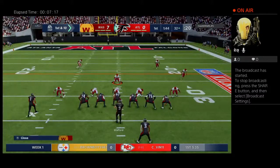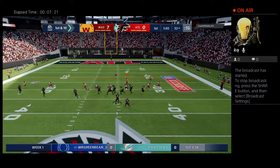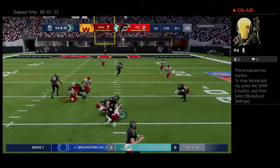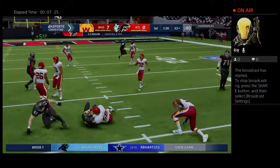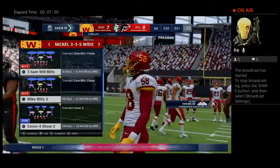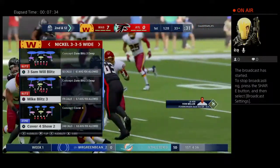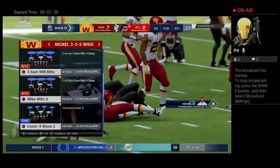In Washington territory now. Here's 1st and 10 at the 32-yard line. On first down, Carson. And this time they were waiting for him as he'll be knocked down before he can get back to the line of scrimmage. 2 yards the loss, 2nd and 12. 2nd and 12 at the 33-yard line.